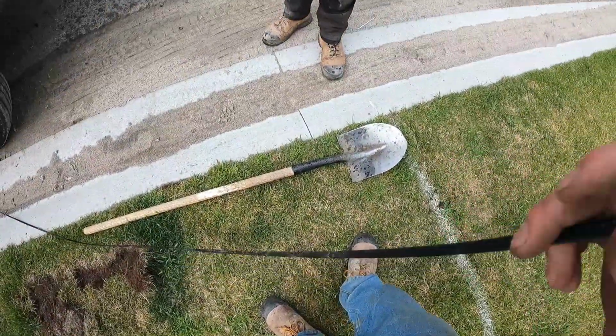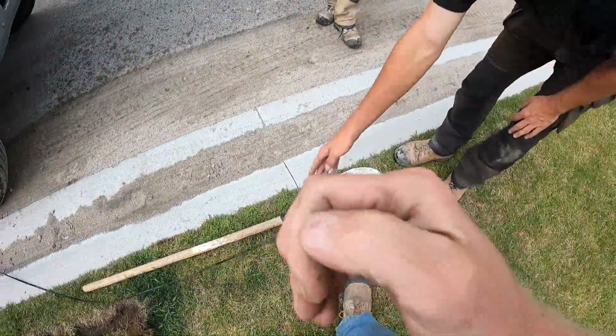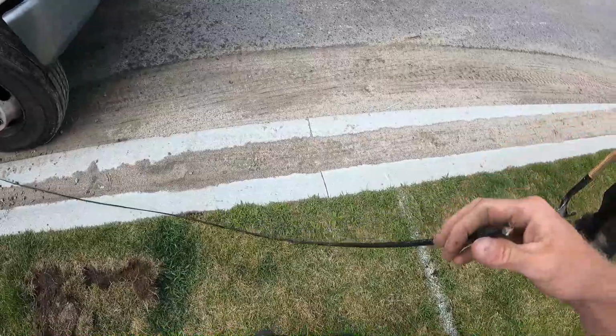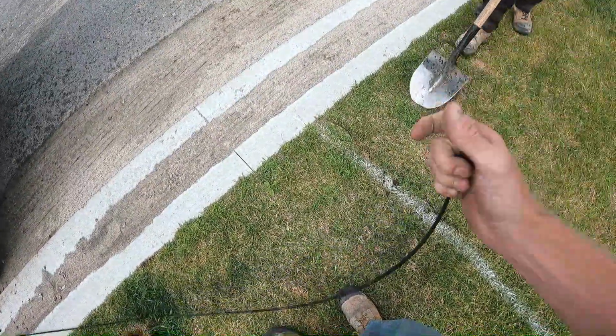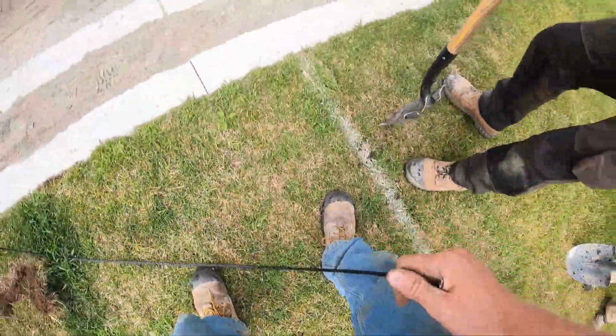We got to figure out where the end of this is, because it was cut. Running about 8 inches. Bell, you suck. Because when I hit that with a shovel, that's pathetic. No, you didn't, dude. No, I did though, I'm pathetic. Yeah, have a look, see. It'll probably be right about there, I would imagine.